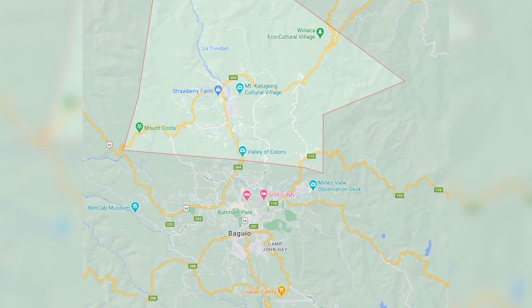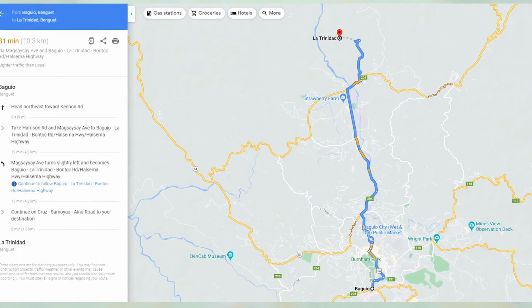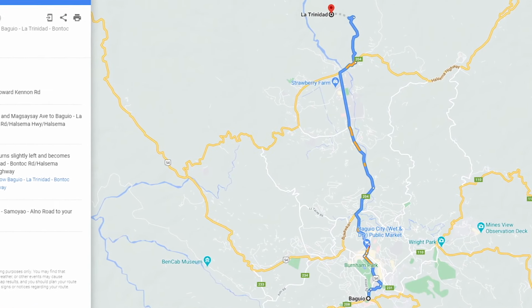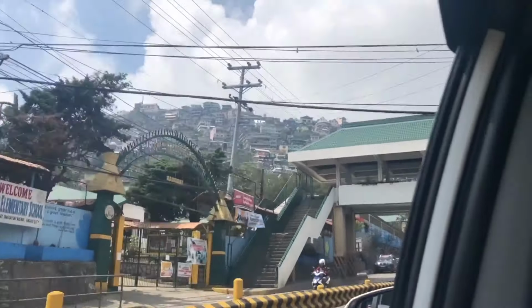La Trinidad. La Trinidad is not a part of Baguio City. It is, in fact, a separate municipality. But because it lies just next to the city and is easily accessible from there, it is often included in Baguio itineraries. Here are some of the most popular attractions in La Trinidad.